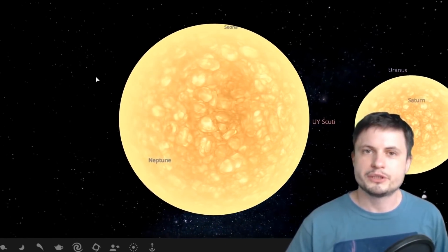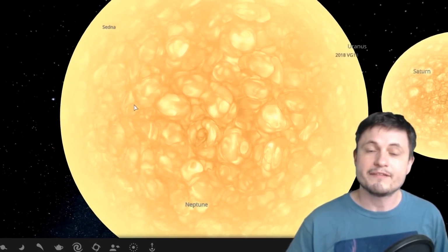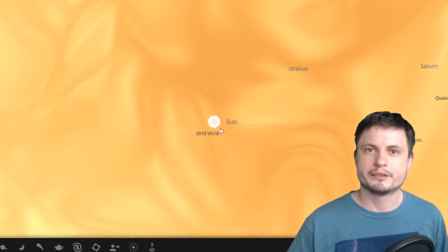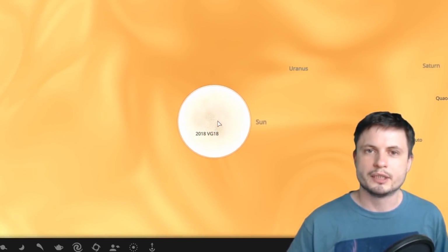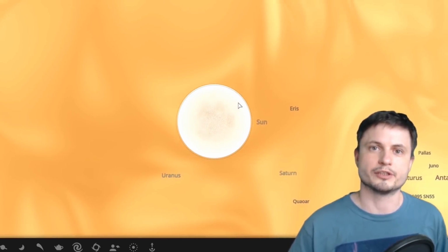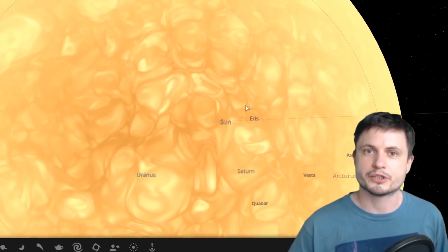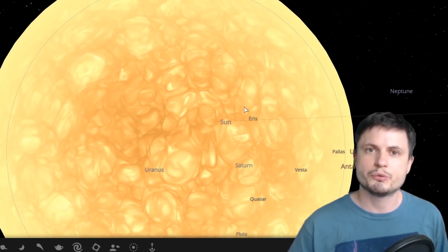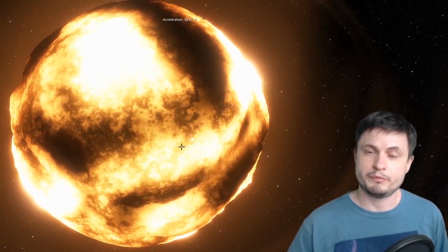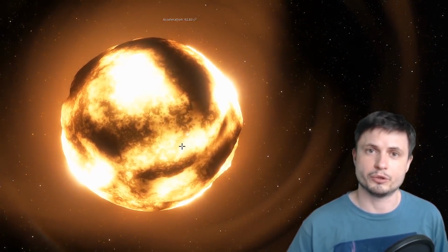The original measurement of distance for UI Scuti determined that this object was about 1700 times the radius of the Sun, so basically the Sun in comparison here would be really small, but also that the distance to this object was about 9,500 light years away from planet Earth. But it turns out that the distance was much closer. The distance to UI Scuti now stands at about 5,100 light years, or basically almost twice as close as we used to think it was.